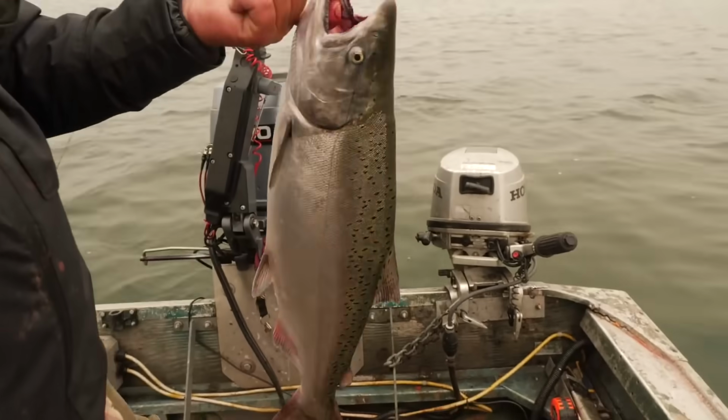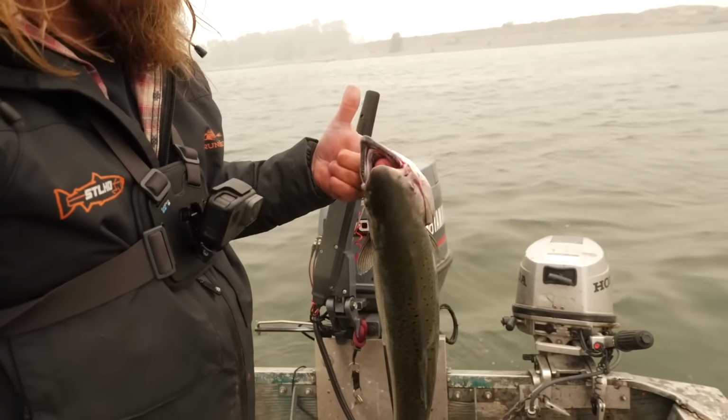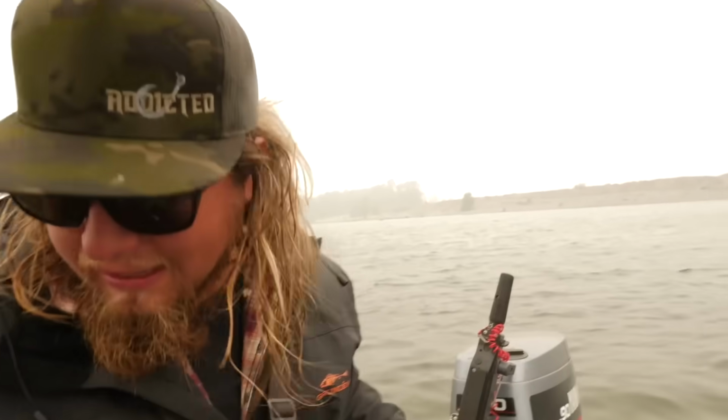Again, not the biggest one out here, but an absolute beauty, fresh out of the ocean. It's gonna taste really good. We got a special recipe for you guys today, so do not miss it. Stick around. We're gonna get back, get these fish bled, get them filleted out, load the boat up. We're walking down Victory Lane, boys. Yee, we did it! We did it! Limit. Nice.